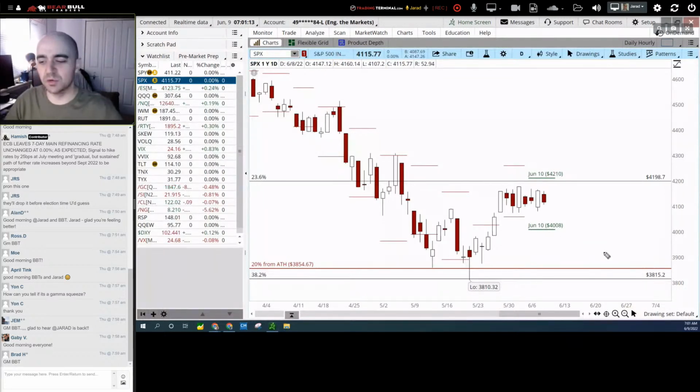Keep in mind, we haven't really moved too much overall in the broad market. And that leaves our expected move still allocated at 4210 top side and about 4008 downside. So about a 101 point expected move based on Friday's close. Market really hasn't given us either or. And we've stayed relatively range bound throughout most of the week.